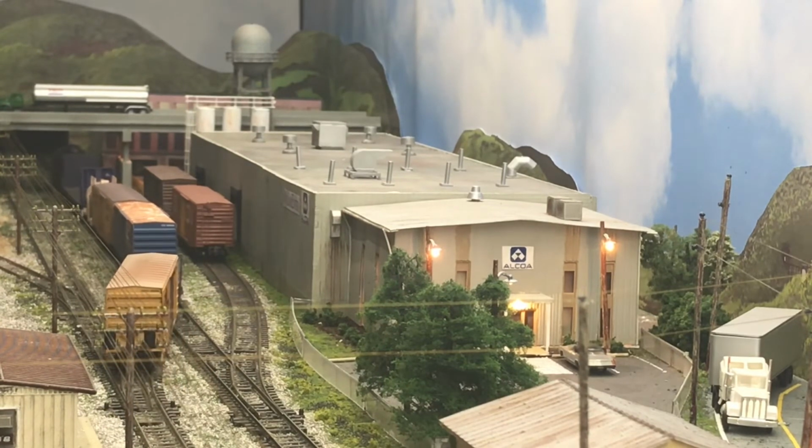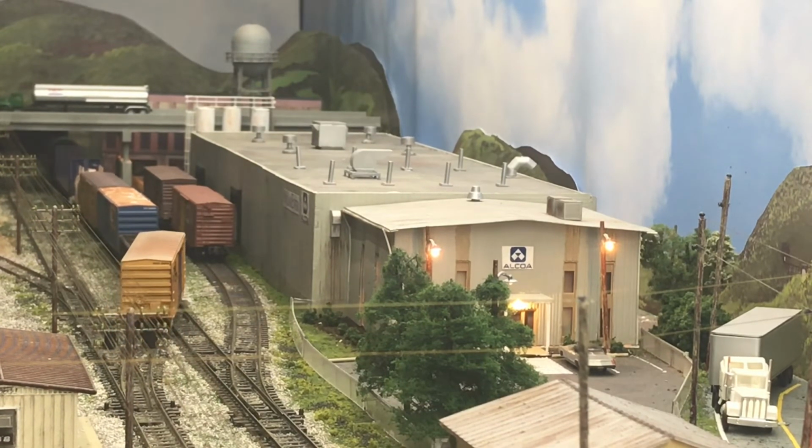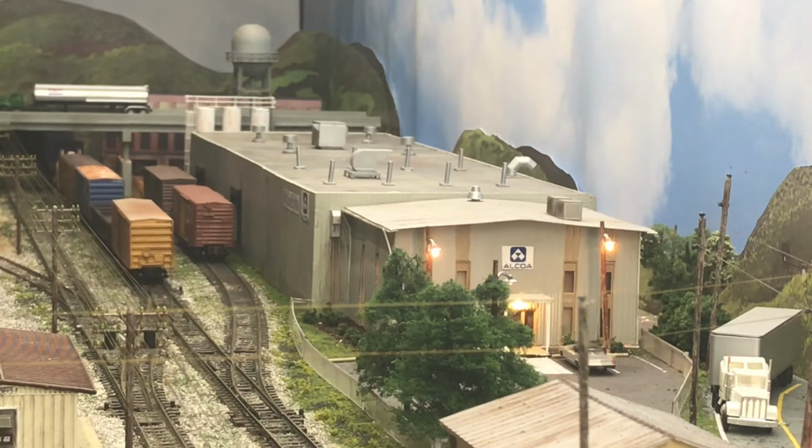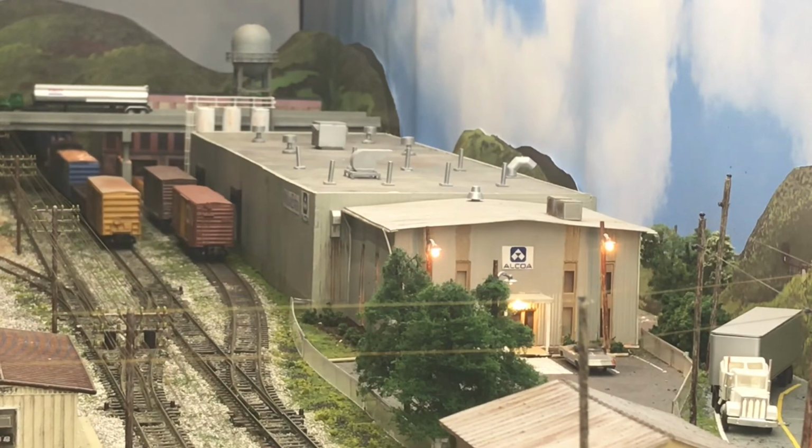Okay, like I said, I'll see if I can find that clip to tack on here, but if not, this will be the end of the video when it gets underneath the bridge.